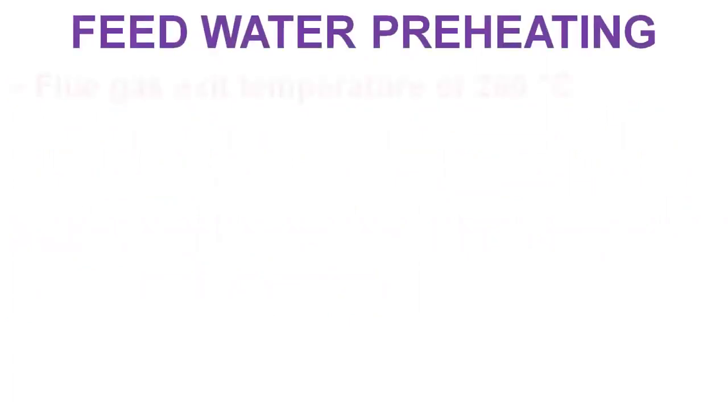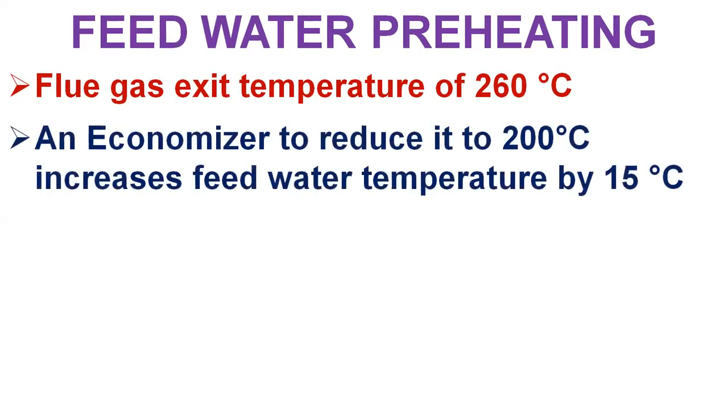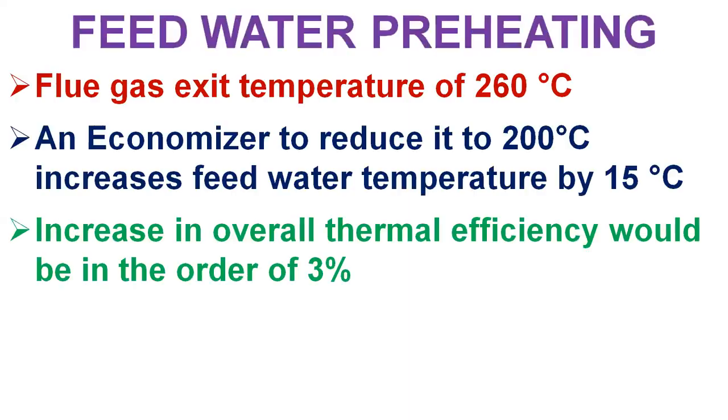The second one is feed water preheating using an economizer. Typically, the flue gases leaving a modern 3-pass shell type boiler are at temperatures of 200 to 300 degrees centigrade. Thus, there is a potential to recover heat from these gases. The flue gas exit temperature from a boiler is usually maintained at a minimum of 200 degrees centigrade so that the sulfur oxides in the flue gas do not condense and cause corrosion in heat transfer surfaces.